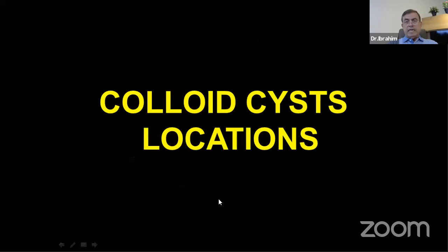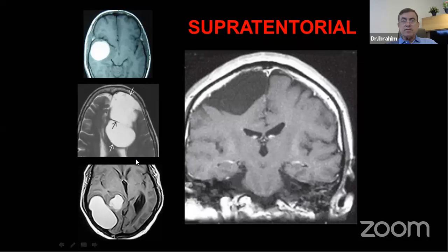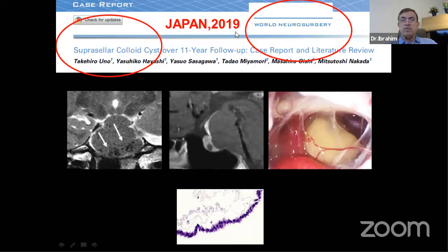So where are these lesions located? They could be supratentorial, like this, and these are reported cases. This is a recent case from Japan, 2019, a suprasellar colloid cyst. Again, this paper confirms what I'm saying: the colloid cyst, the Rathke's pouch, and the enterogenous cyst are of the same origin.